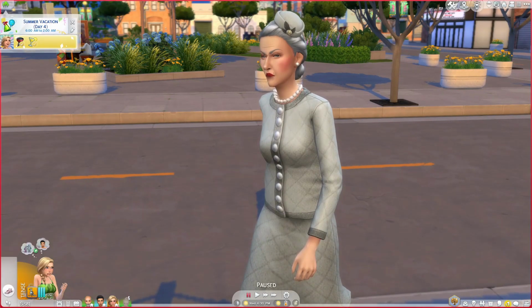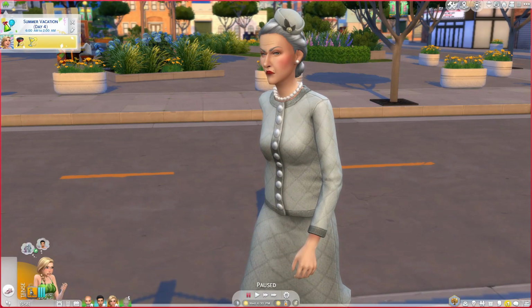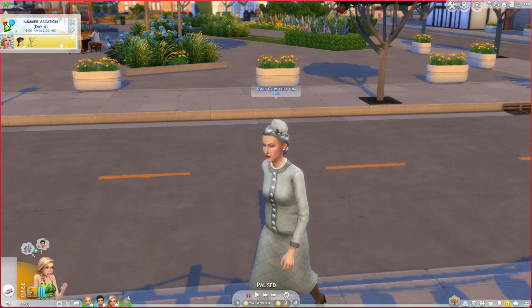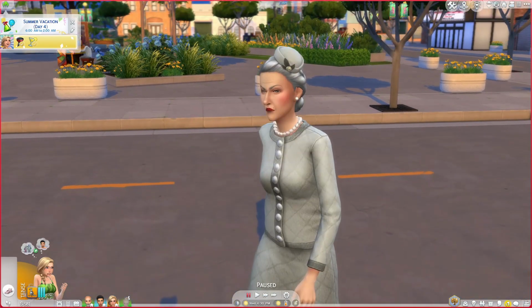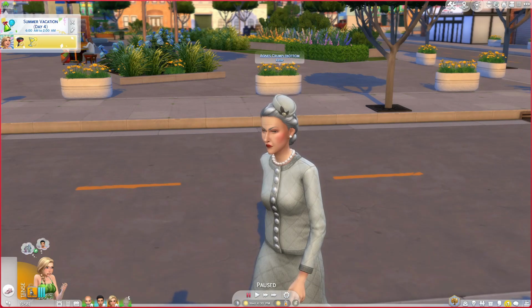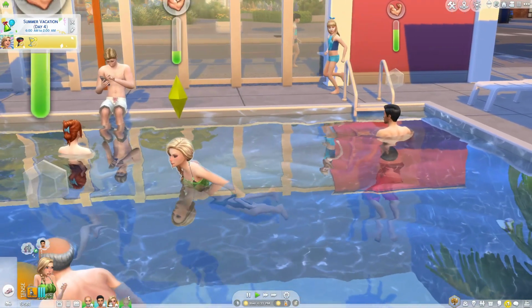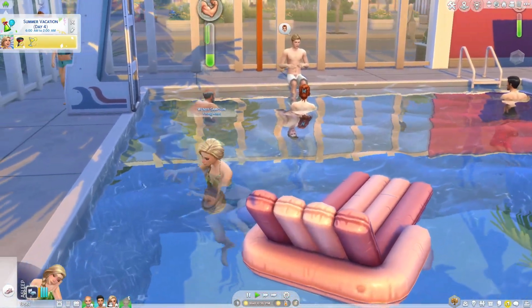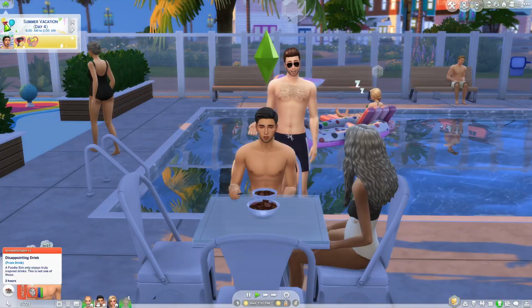If you recall, I am actually using a custom save. This is made by Sweetie Wright, and I am thrilled to see that Crumple Bottom is still here. Crumple Bottom is my favorite NPC in the entire game. I was so thrilled when they added her for cottage living. I have extremely fond memories of her always hitting my Sims with her purse back in The Sims 2.